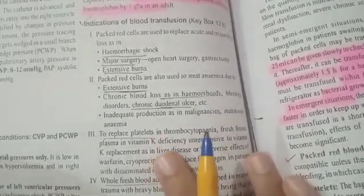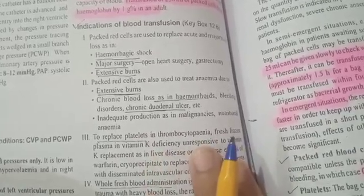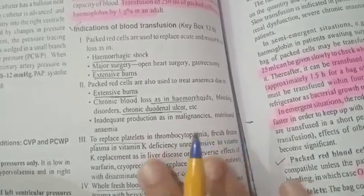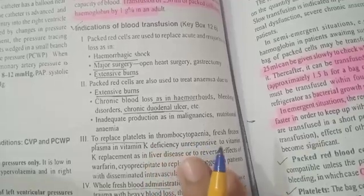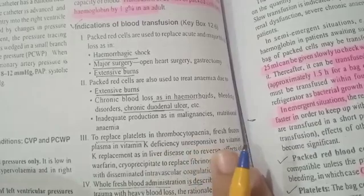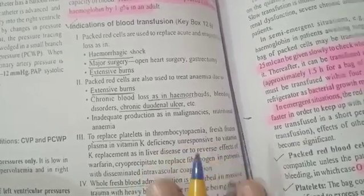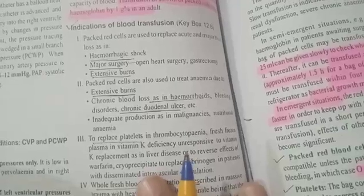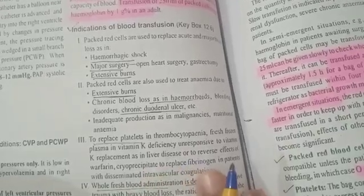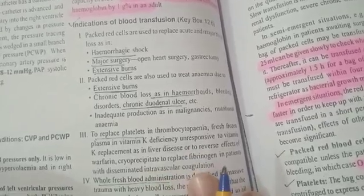Platelet replacement is important in thrombocytopenia. Fresh frozen plasma is used in vitamin K deficiency that is not responsive to vitamin K replacement, as in liver diseases, or to reverse the effect of morphine. Cryoprecipitate, which replaces fibrinogen, is used in patients with disseminated intravascular coagulation.